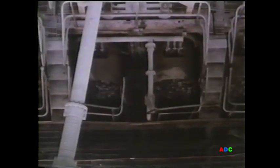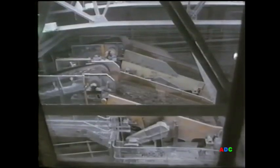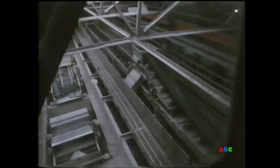Jets of water wash away any clay, which would otherwise accumulate and eventually block the outlet from the bottom of the hopper. Underneath the hoppers, the material is thoroughly washed with water, which carries away small particles and fine dust from the surface of the pieces of rock. More sorting of the now washed limestone in other parts of this vast building. All this machinery has to be monitored and controlled, and there's a central control room where they can keep an eye on everything that's happening.